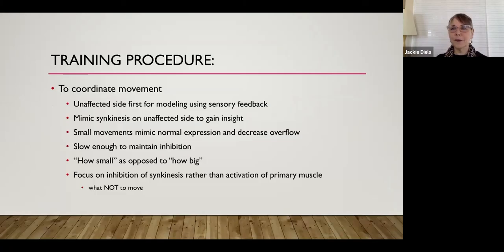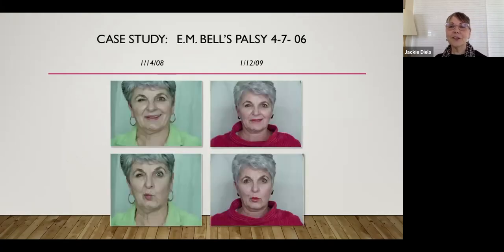I think I just talked about this, but one thing I do here that I want to mention is midway down here, I ask the patient how small they can make that movement as opposed to how big. How small can you pucker your lips and still know you're puckering? And here's Emily. Emily did not have Botox at this point. She did go on to have Botox later, but this is a year of working on retraining. And so it's improved, it's better. It never is 100%. I don't know of any technique, including neuromuscular retraining, that can restore this to a patient to 100% function again.